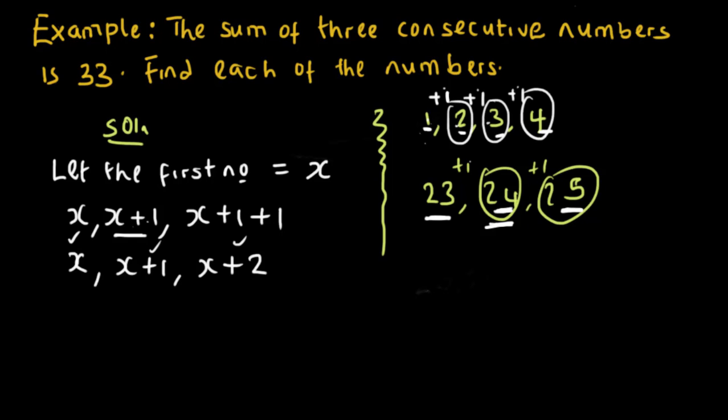So remember, sum is plus. So I have x plus x plus 1 plus x plus 2, and remember what is means, equals to 33. Do you understand? So don't forget, first is to state the consecutive numbers. Second is just to follow the question and change it to a mathematical expression or equation. Does that make sense?